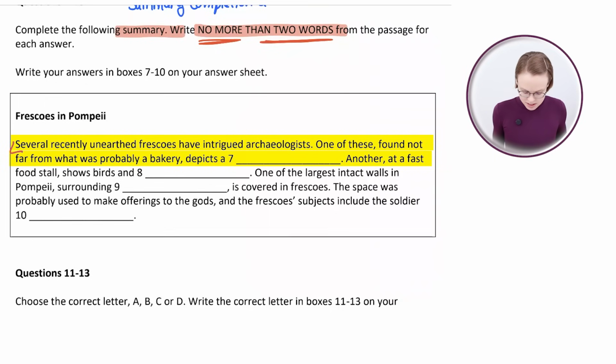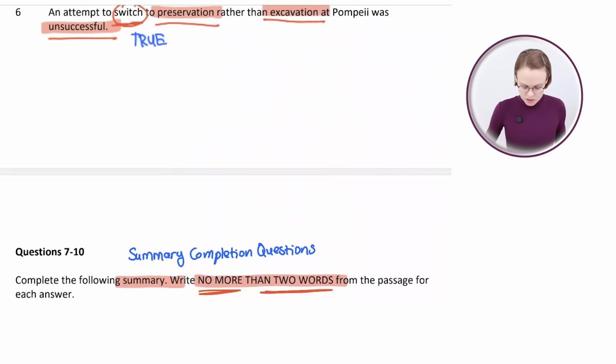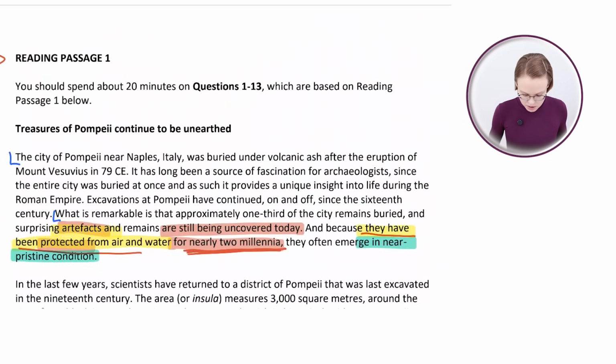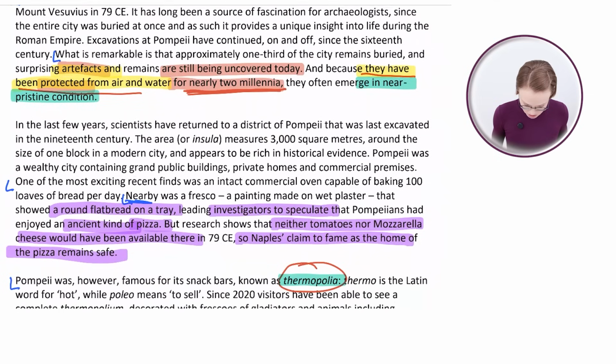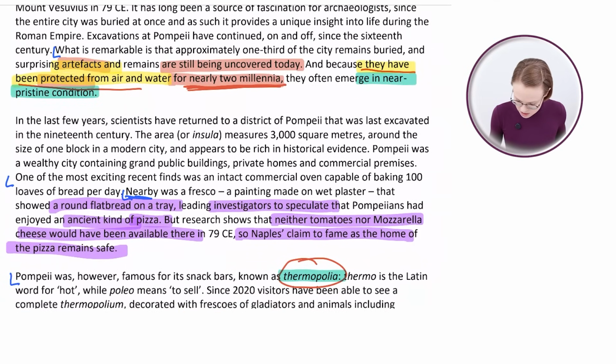Now, we have a look at the passage, and we're looking for unearthed frescoes, and we want to know what one of them depicts, and it was found not far from what was probably a bakery. Let's have a look at the passage. You may remember that we read about the pizza, and there was something with frescoes in that paragraph. I remember that. The pizza was here, and we read something about frescoes. Here I can see the word fresco.